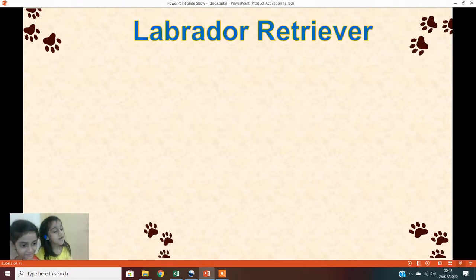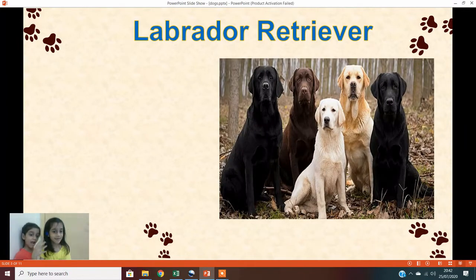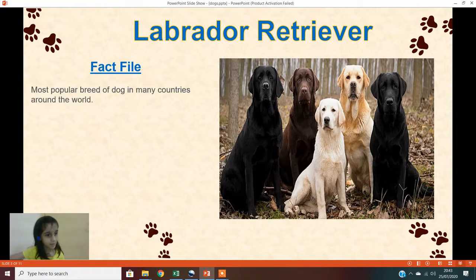Family dogs. Labrador Retriever. Here's a lovely picture of a Labrador Retriever. It is the most popular breed of dog in many countries around the world, so maybe it's in your country.